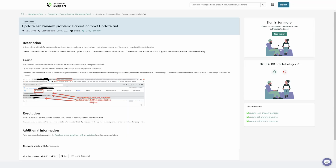Also, be mindful of cross-scope issues. If an update set contains updates from multiple scopes, this will lead to commit errors on the other instance, so it's best to check ahead for these and separate them into their own sets.